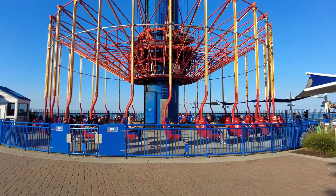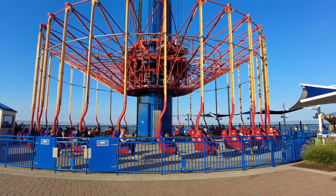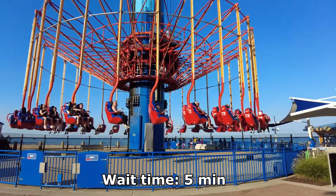All right, this particular ride is called Windseeker. It is definitely not my cup of tea, but my daughter has me talked into going on it, so we're going.